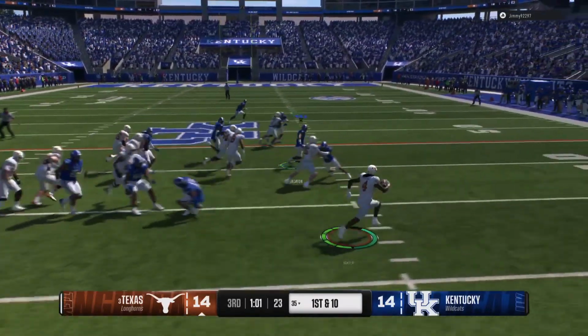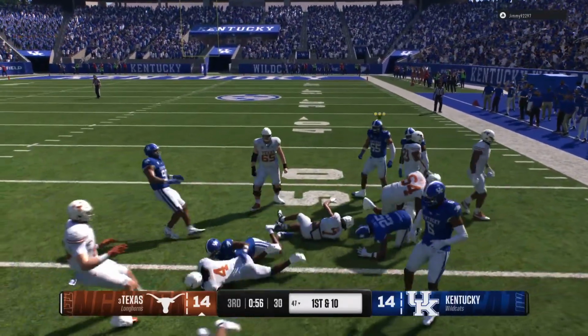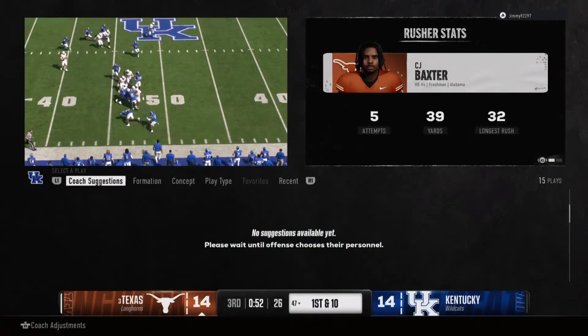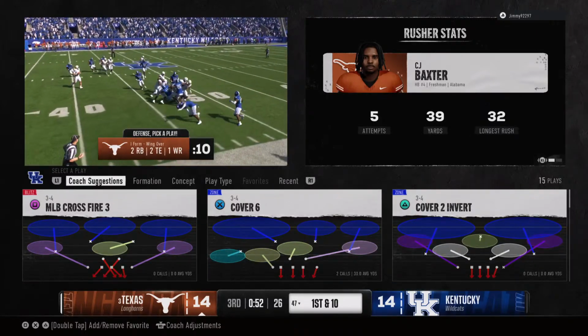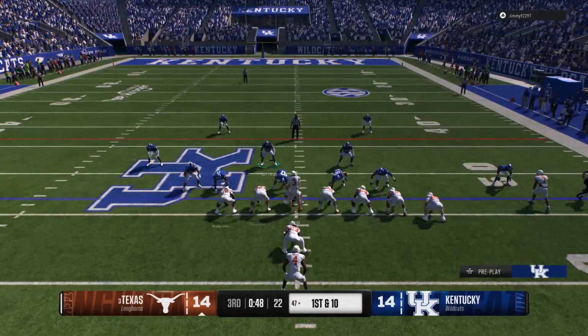The give to the tailback. Got enough for the first down. And the defense finally makes the stop after the sweet run and good gain. Well, the offense knew what they needed to get that first down, so they dial up the running play, and they get just enough to keep the drive alive. And the Longhorns will have it 1st and 10.